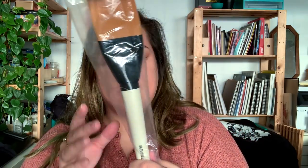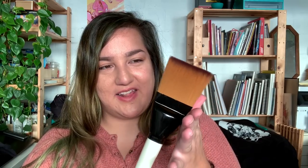All right, next brush is this giant one. Just like that last one I showed you. It's a little jiggly and I like it.